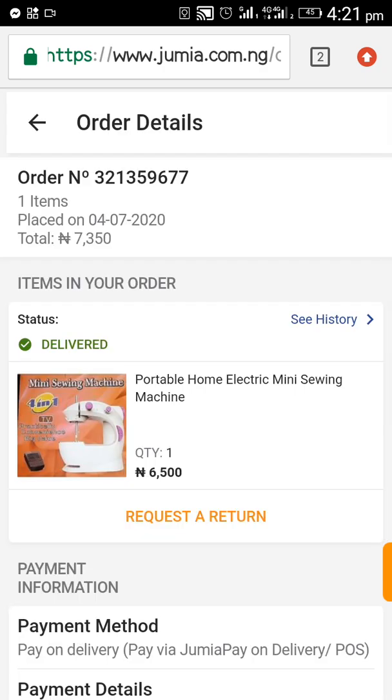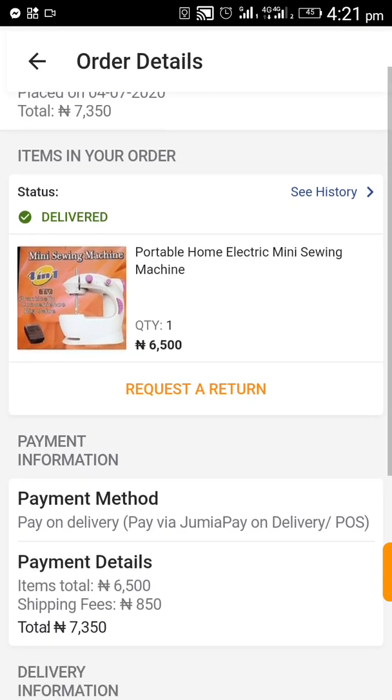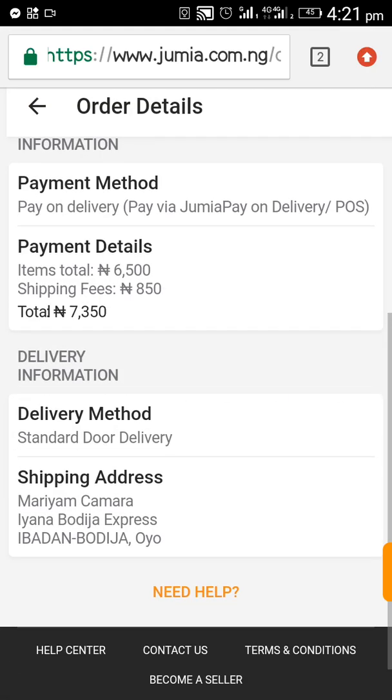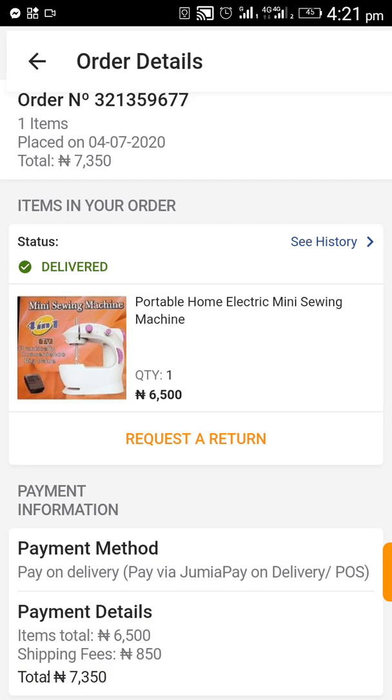mini sewing machine. Now when you open it, you are shown the order number, the total price of the whole thing, and some things like that. Then at the end, as we said before, this must be on a delivered product. Now you can see it is already delivered. Now the next thing we need to do is to proceed to request for return, which is this orange-colored request for return under this item itself.